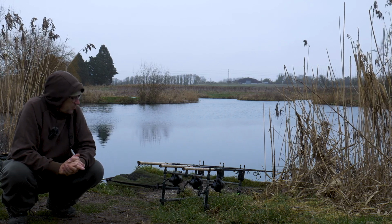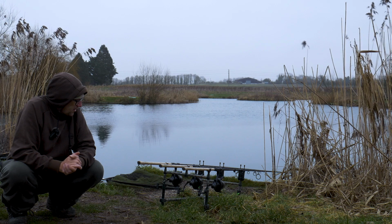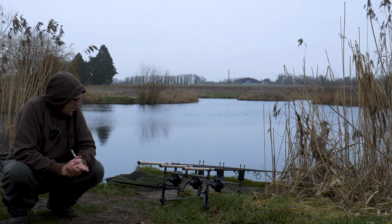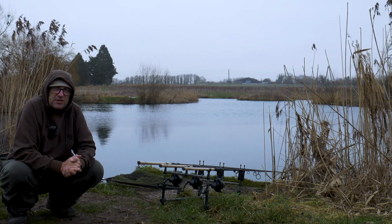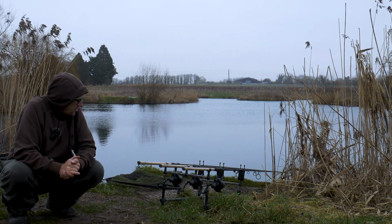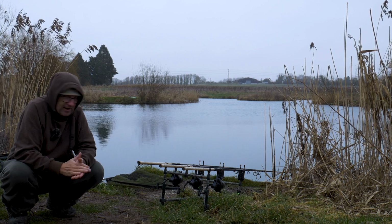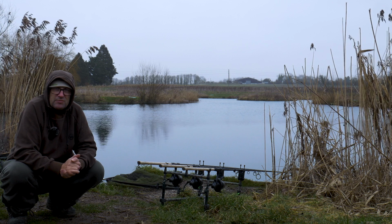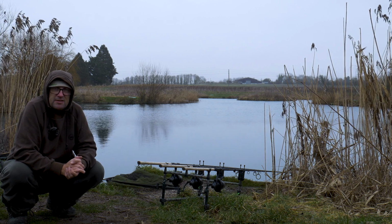Not an area I've really fished before, but right hand and middle rod are on the fruit and nut, and the left hand rod is the OG fish. So I'd be interested to see what happens. But like I say, they've not long been out. Bit drizzly, so I'm going to get in the bivvy, get in some comfort, and take it easy.